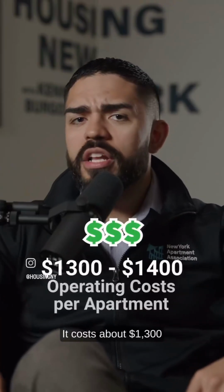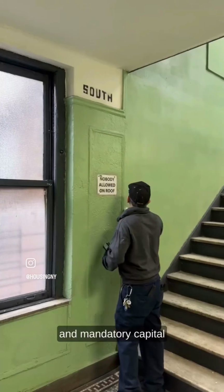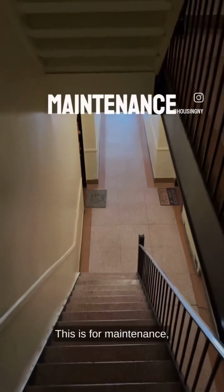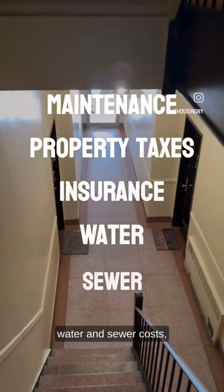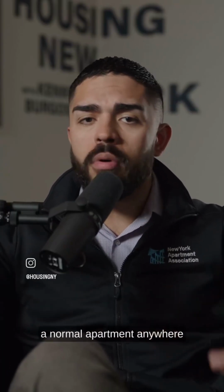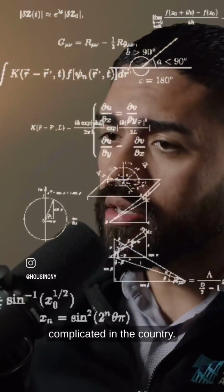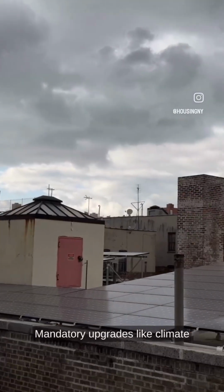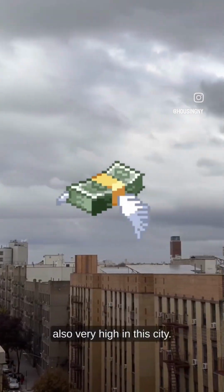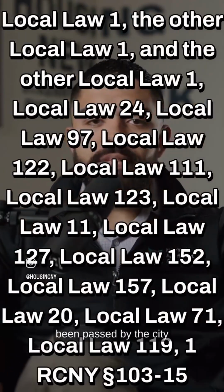It costs about $1,300 to $1,400 per apartment to pay for operating costs and mandatory capital improvements in an older rent-stabilized building. This is for maintenance, property taxes, insurance, water, and sewer costs, but also for administrative costs, which are much higher than a normal apartment anywhere else in the country because the rent laws in New York are the most complicated in the country. Mandatory upgrades like climate change compliance or shoring up the physical structure of the building are also very high in this city.